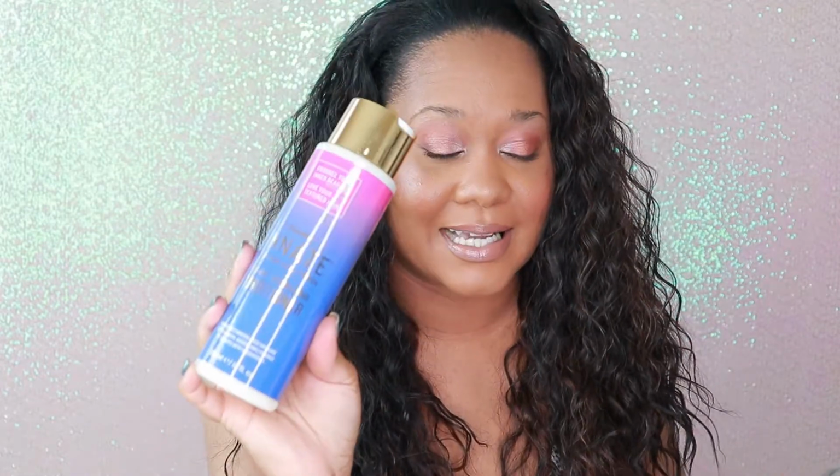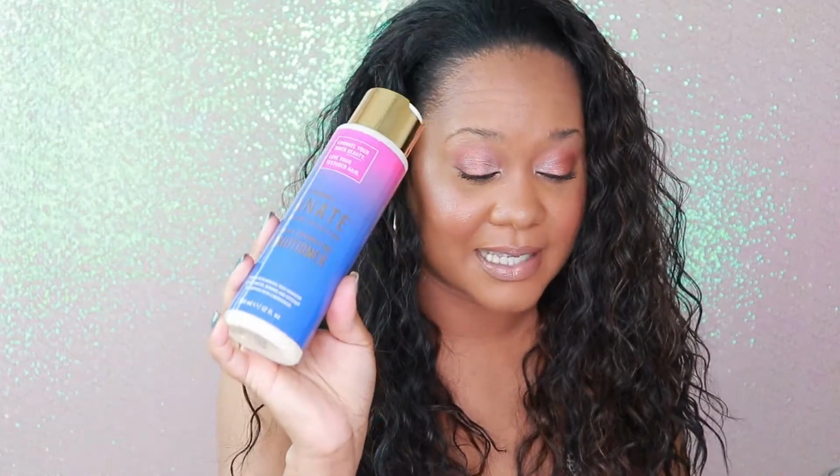This is a really nice size bottle. The value of this is $10.99. Since I smelled everything else, I may as well go ahead and smell this too. And again, it smells like the other products in this line. Really nice, fresh scent.